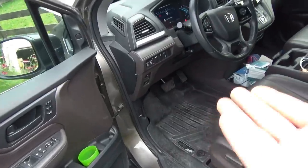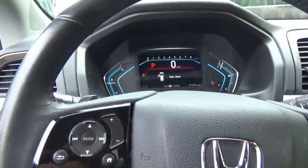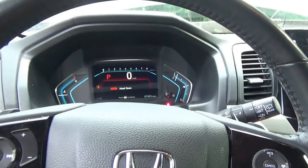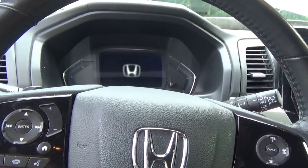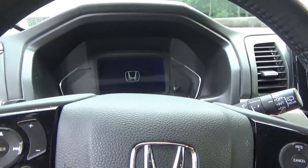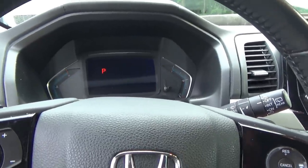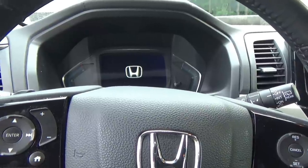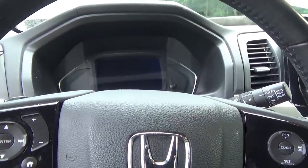I just left the car off, and now the dash is on. This is exactly what's going on. I heard some clicks in the BCM. I was like, d-d-d-d-d-d. Hear that? So weird.